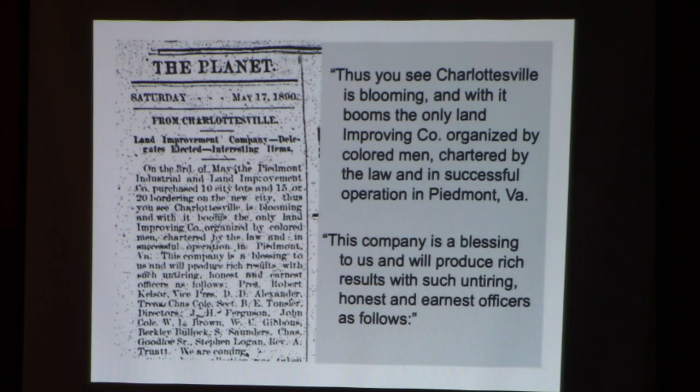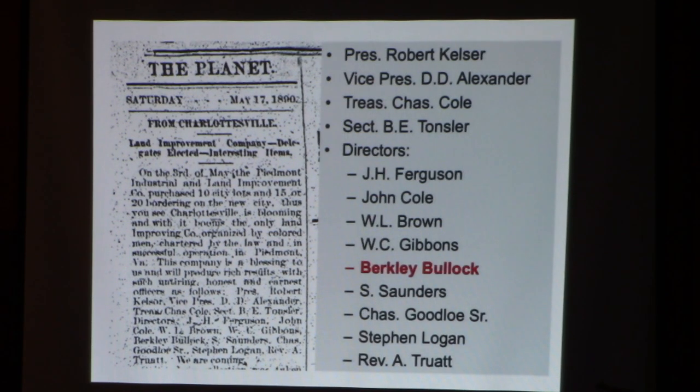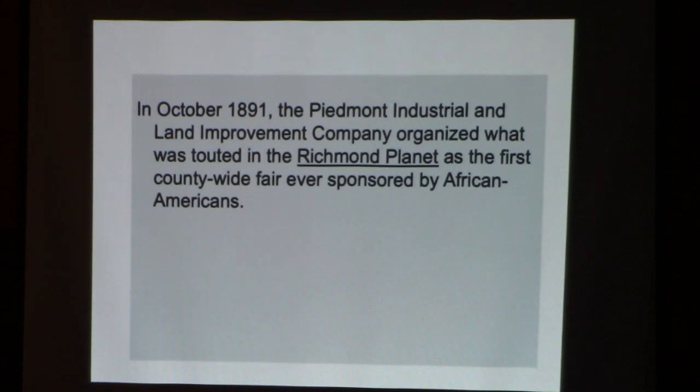This company is a blessing to us and will produce rich results with such untiring, honest, and earnest officers. And then it lists the officers. I just wanted to show you Burkley Bullock in there. But you'll know some of the other names. I'm sure for those of you who do local research or are involved with the preservers will recognize Robert Kelser, Charles Cole, Benjamin Tonsler, D.D. Alexander. These were the leading men of the day behind this enterprise.